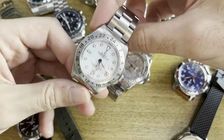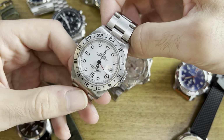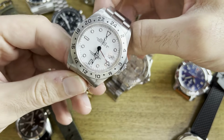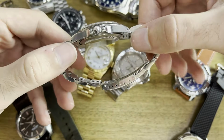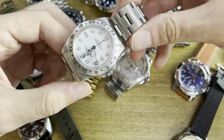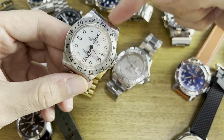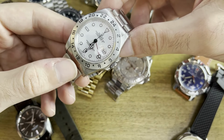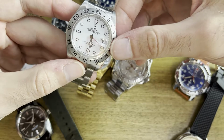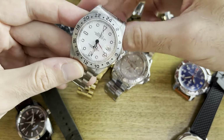Down here's another watch that I've had for a long time, another watch that's traveled the world with me. Most recently, this went to Japan with me last year. What's great about the Explorer 2, I had this watch at the same time I had a 16710 GMT Master Coke, and I sold the Coke and kept this because I like this better. I really like the black and white contrast on this dial. Black is my favorite color, and I just like the little hints of black over the white.